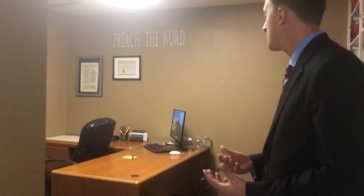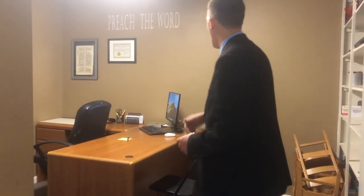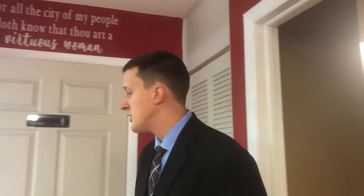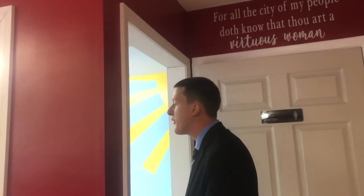Quickly here, we can step into the pastor's office. So this is my office, of course. My desk and all the things that are needed just for the church business. So I'll come in here and study the Bible and I'll prepare for all of my sermons. In this room, some books and things are located over there. In the very back of the church, you'll notice that we have a mother baby room.